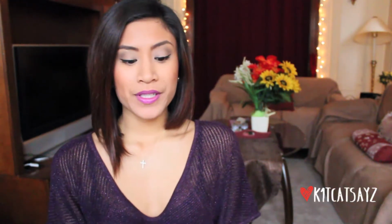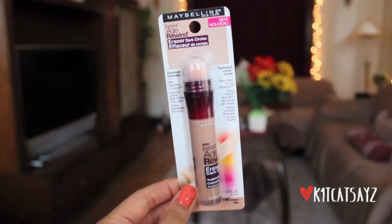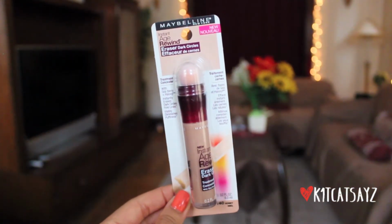So I also went to Ulta the same day, and I picked up four items just because they were having a buy one get one half off deal. These first two items are from Maybelline, and one of them is the Age Rewind Concealer. If you guys have seen my previous videos, I've used this plenty of times in my makeup tutorials. I absolutely love this, and it really works well. Just needed a refill of this.